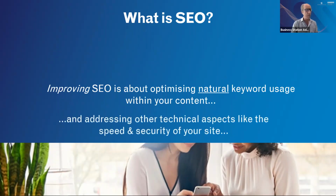But there are other things you need to do too, and they're mostly technical issues around speed, security, but also things like social links or social signals, as Google calls them. But everything you can do with SEO is free. If you can do it yourself, it's free. You don't have to pay for any high paid SEO person to do it for you. You can definitely do it all yourself.